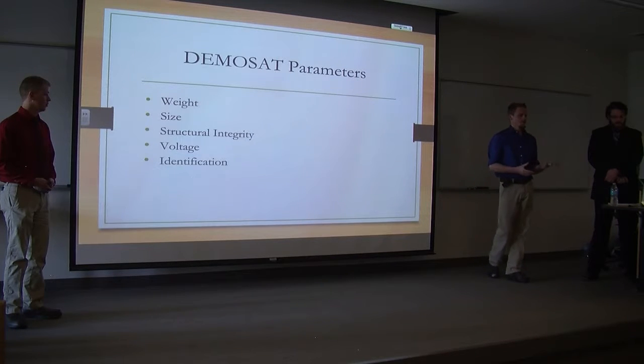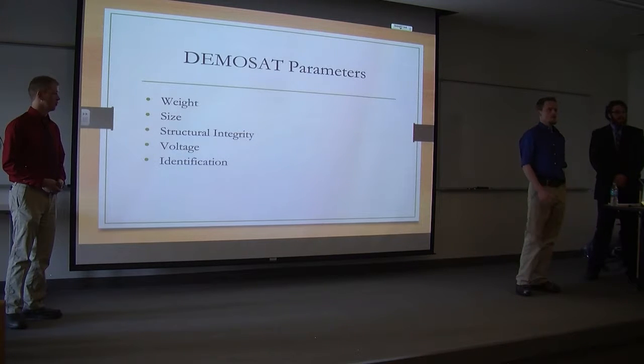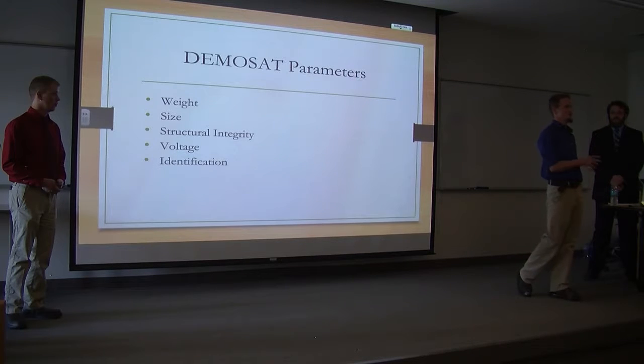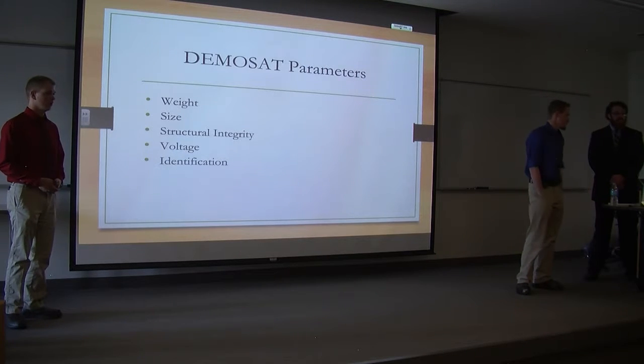If anyone would like to build one of these, there's actually a few parameters that you have to follow. The first and foremost is weight, because this thing has to fly. So we're limited to 1 kilogram. Right now we're sitting at 536 grams, so definitely underweight. We were very conservative on that.